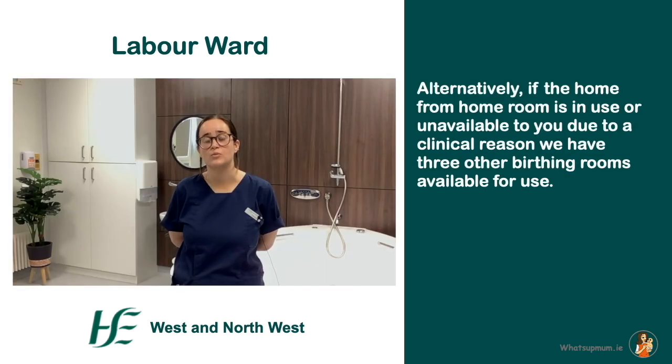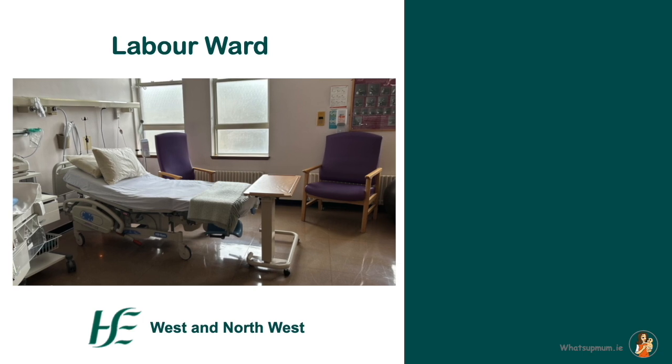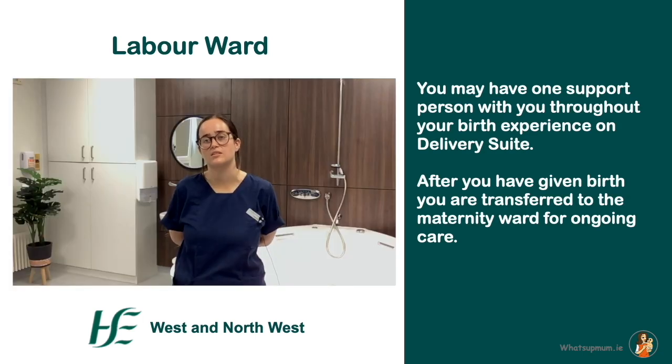Alternatively, if the home from home room is in use or unavailable to you due to a clinical reason, then we have 3 other birth rooms available on delivery suite. You may have one support person with you throughout your birth experience on delivery suite. After you have given birth, you are transferred to the maternity ward for ongoing care.